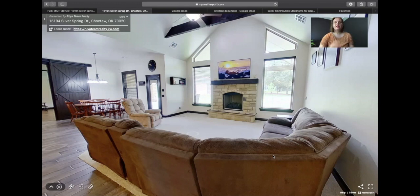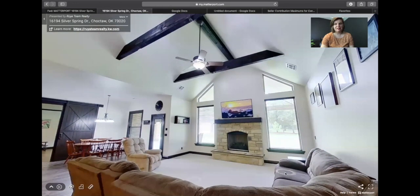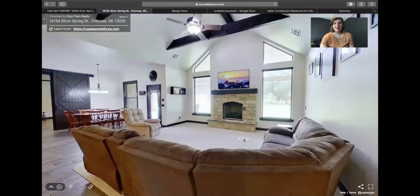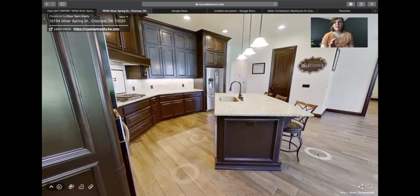So this living room has really cool ceilings. Look at those beams. Gas logs in the fireplace. This is carpet that you're looking at here in the living room. So here's kind of the side angle view of the kitchen. Has a great big bar. You can obviously eat at those with bar stools.